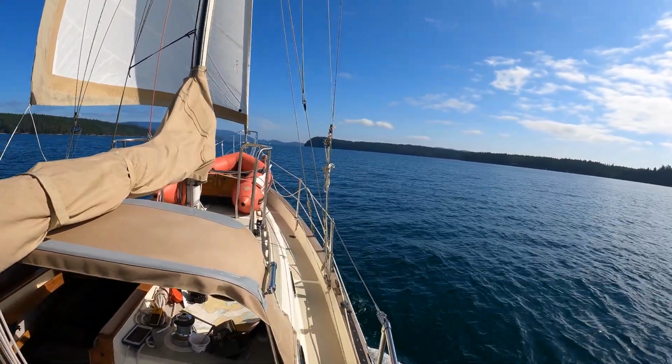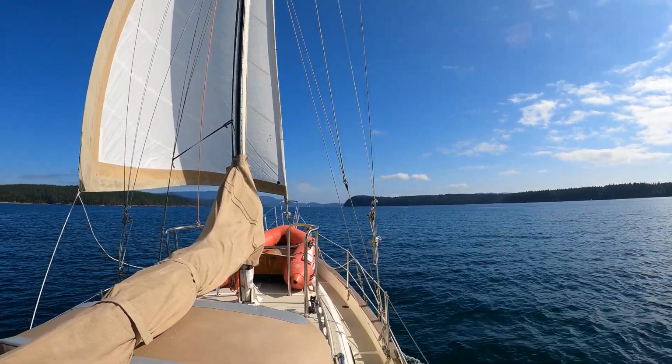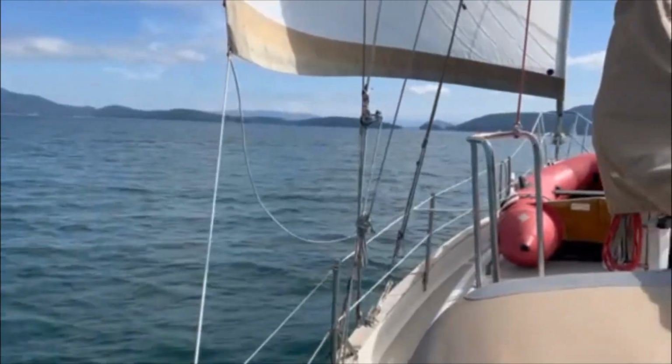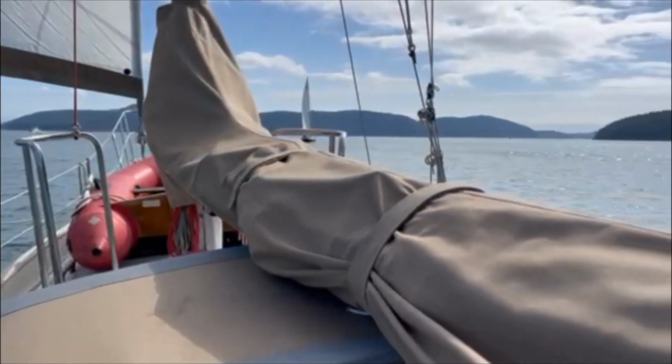Like all good things, this adventure was coming to an end. We hadn't gotten to do a lot of sailing. Basically, the weather was pretty calm and flat. But we did find a little bit of wind as we turned and started to head south. We were able to sail for a few hours at least.